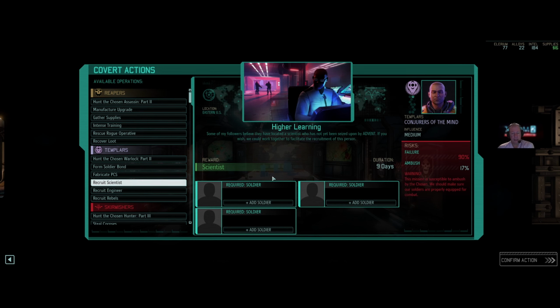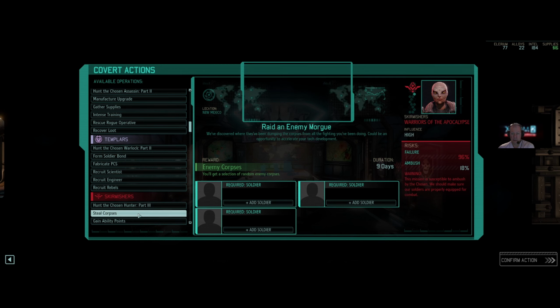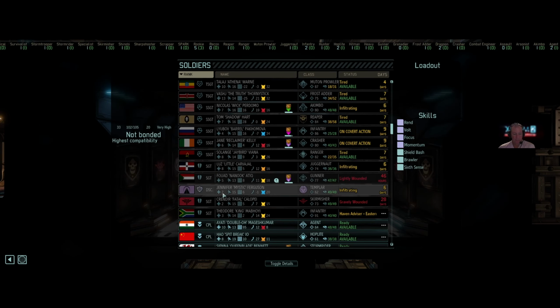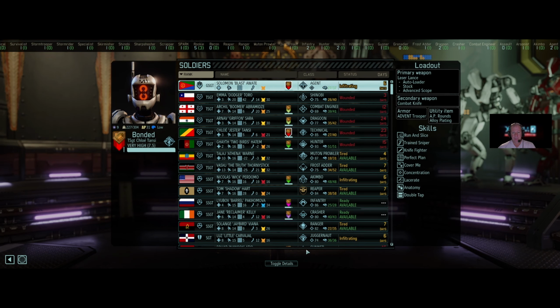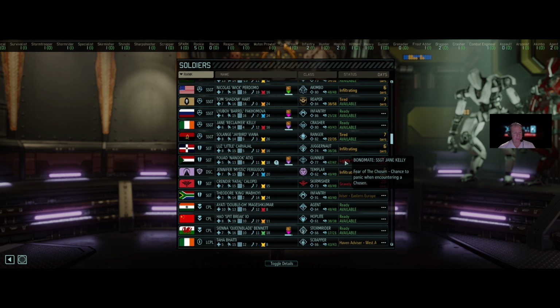Bond... The scientist wouldn't be a bad one. Corpses wouldn't be bad either. Look at that, 96% failure. Let's see, what does it take to reduce this? Let's pretend we take Lou, we take Jane, and we take Sienna. 21% failure rate. And that's taking like two staff sergeants and a corporal. Training 6 days, tired 7 days, got two people coming back in about 2 days.